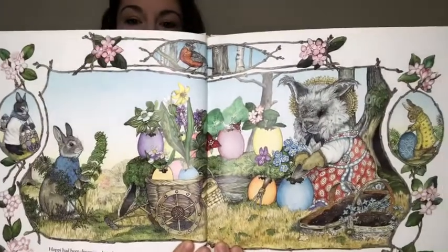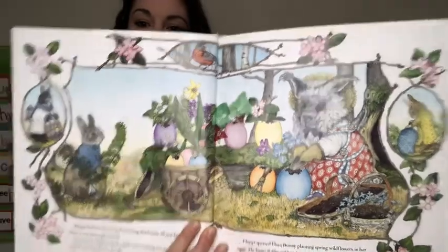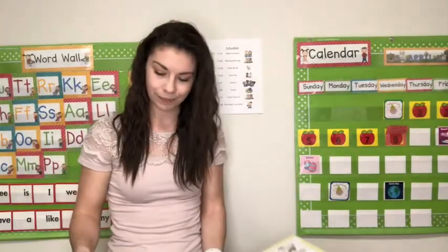So Flora is planting flowers in her eggs. Hoppy wants to do that too. He thinks it's a good idea.